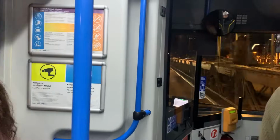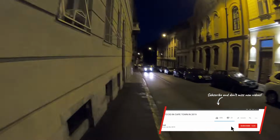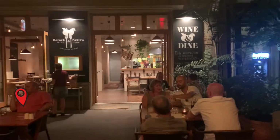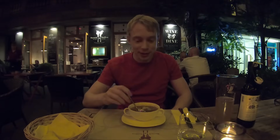And now, of course, it's time for the most traditional Hungarian meal, and that is, of course, goulash. Let's take the bus back to the city center. Here is one of the most typical foods from Hungary. This is goulash, as they call it in Hungary, or in the rest of the world we would call this a goulash soup. So as you can see, it has beef, it has potato, it has other vegetables, and it looks great. Let's try it.